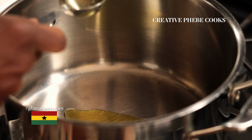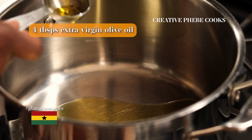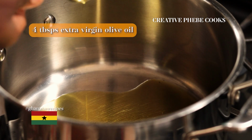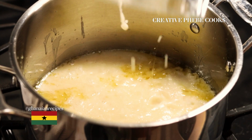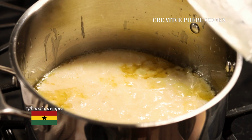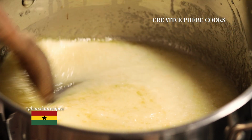Turn on your stock pot to high heat and add in some olive oil. Here I have 4 tablespoons of olive oil, which equals about 60 mils. Add in the blended aromatics and stir well, maybe about 1 to 2 minutes.